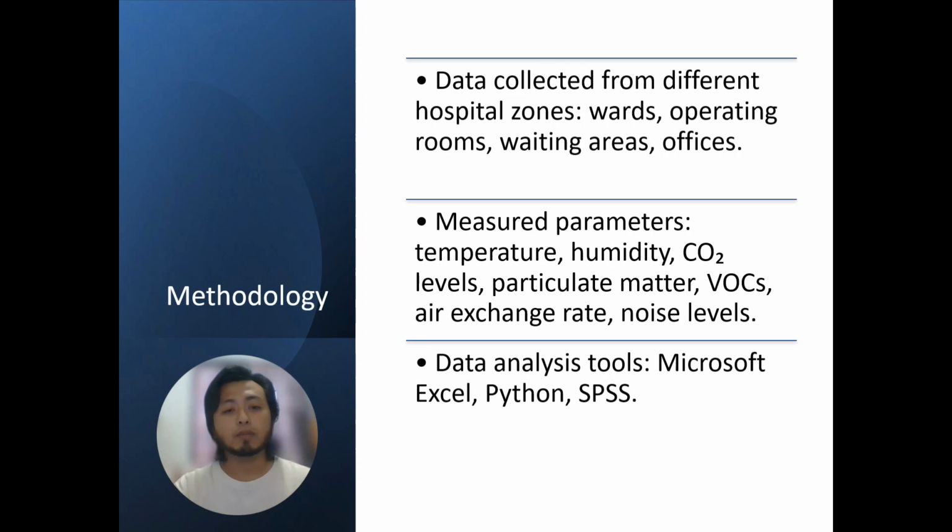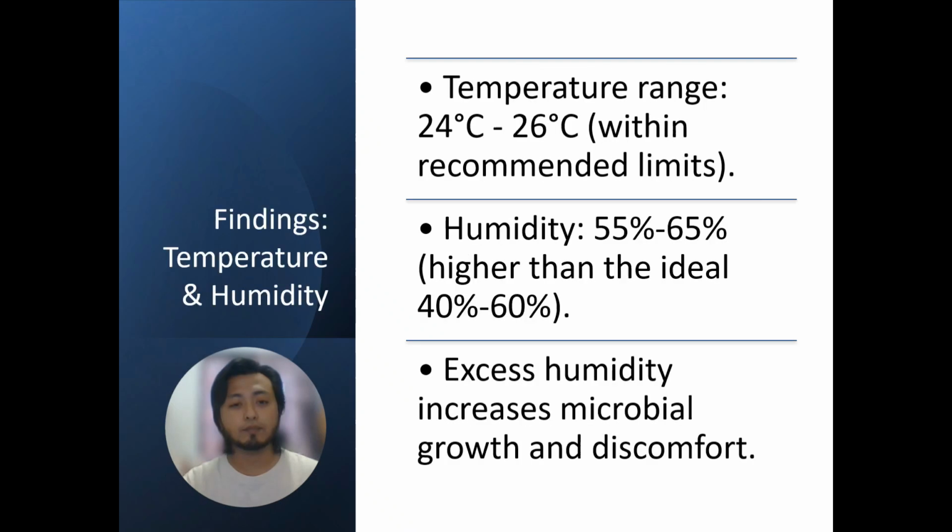For methodology, the first one is data collected from different hospital zones: wards, operating rooms, waiting areas, and offices. Measured parameters: temperature, humidity, CO2 levels, particulate matter, VOCs, air exchange rate, noise levels. Data analysis tools: Microsoft Excel, Python, and SPSS.